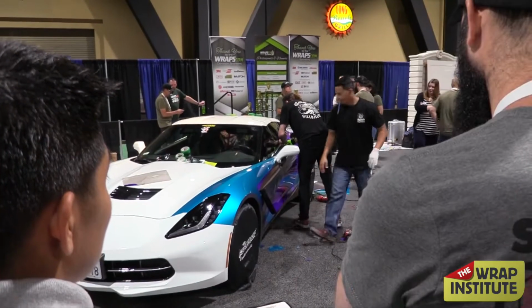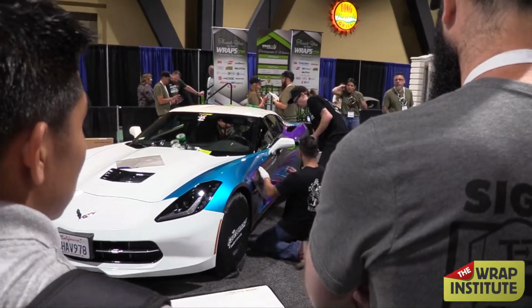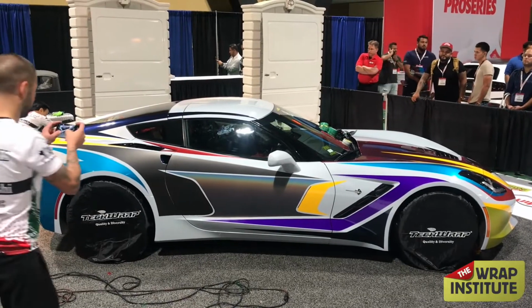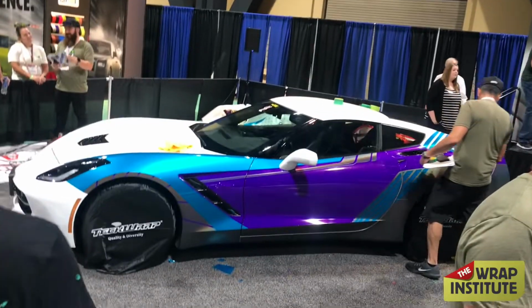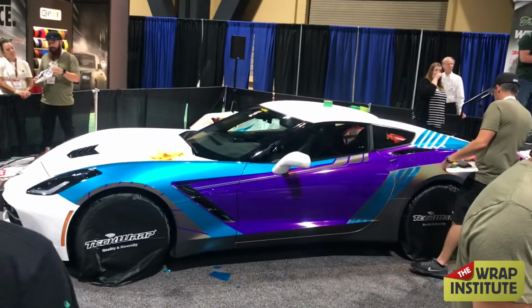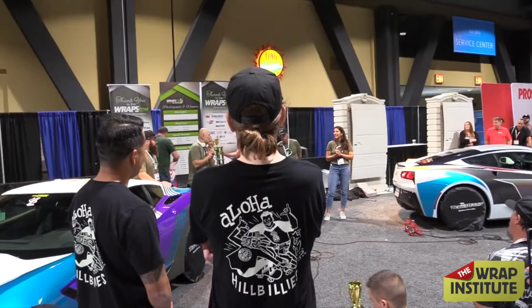Now we get back to the show, and we got the wrap contest, and this was the end of the day on Saturday. And here you see the finals going down. We had two teams in there. This is Ivan and Tadashi's final wrap that they had on this car, and then on the other car, it was Shane and Charlie. So once they got done with the wrap and they had to do basically a custom design on here, the judges came in, great judge panel as always, super awesome people.